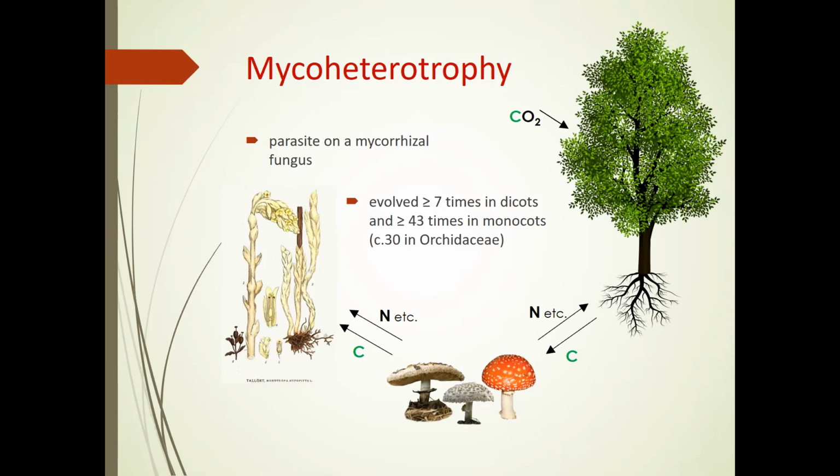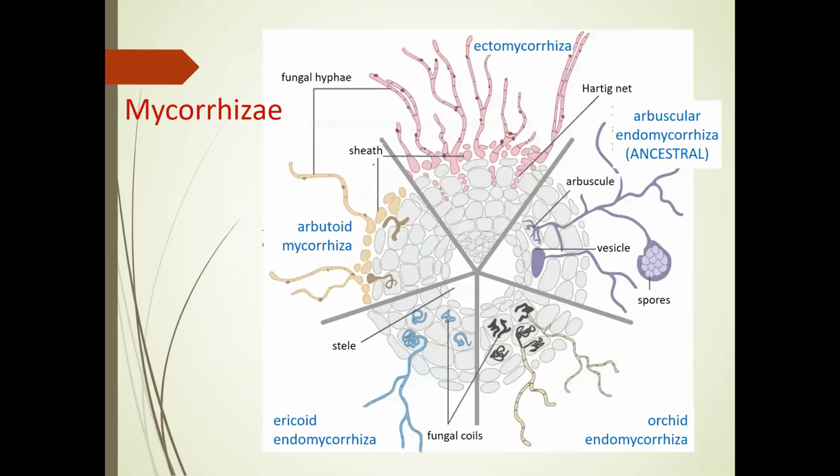Now, obviously, the mycorrhizae are important in all this. They're the kind of middleman. And so it's helpful to understand a little bit about the mycorrhizal fungus, which is acting as an intermediary between the tree, which is the source of the carbon, and the Hypophytis, which is the ultimate sink of some of that carbon. Now, this is a little diagram, which is basically a cross-section through a root.